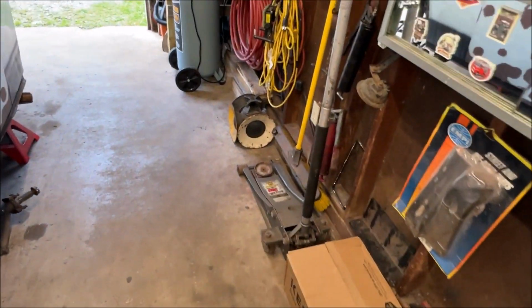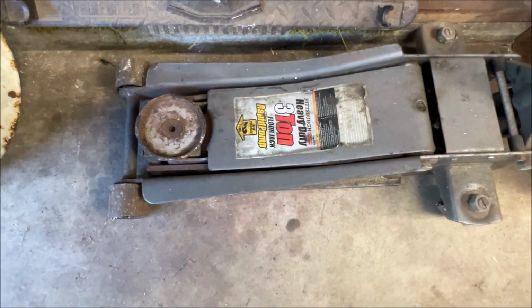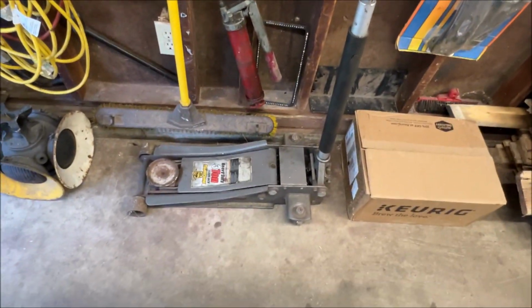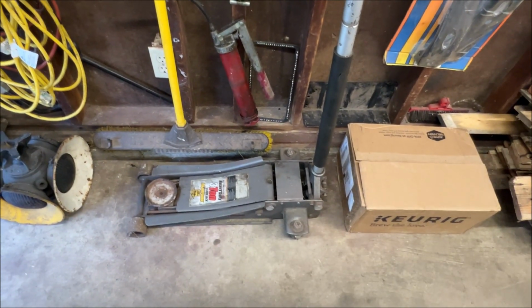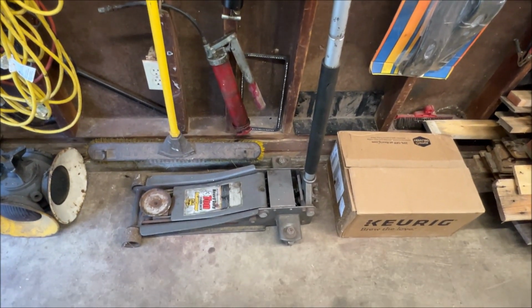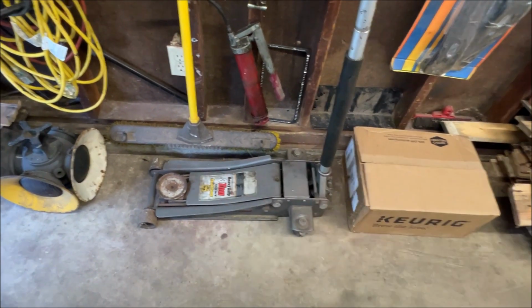So let's walk over this way. I utilize the Harbor Freight. It's more of a low profile jack, and I've never had a problem with it. But one thing I can tell you is to make sure you bleed them off once a year. I can even do a short video on that, because all jacks bleed off the same. But you should keep some hydraulic jack oil on hand and go ahead and bleed them off once a year, and they work much better.